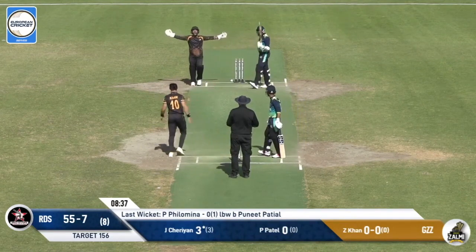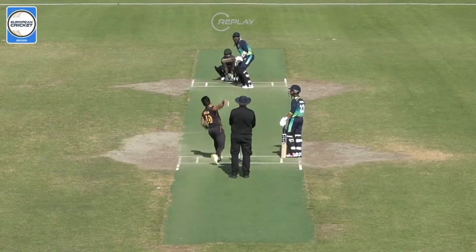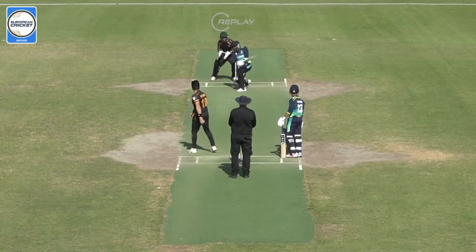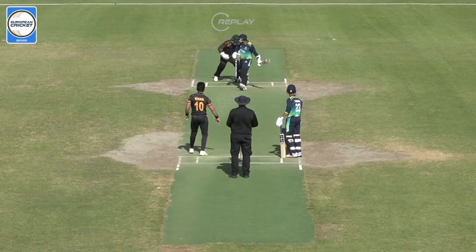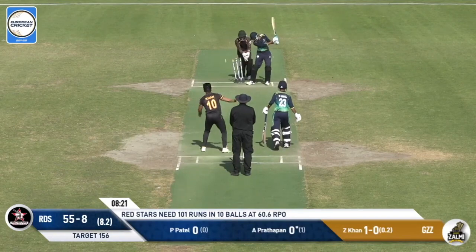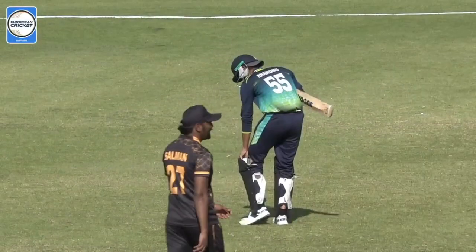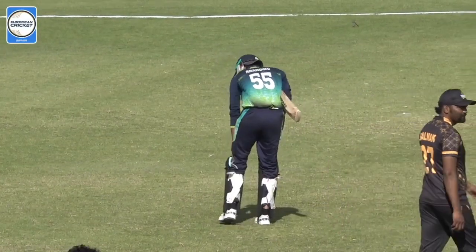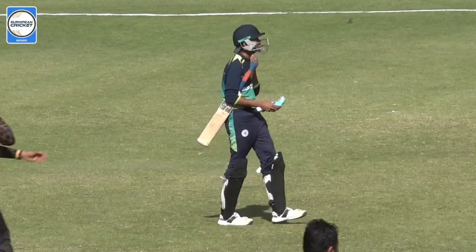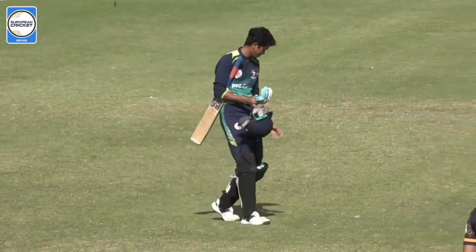Oh, bowled. Well, I think Zishan Khan's come on to bowl. And can you believe it? He's bought himself a wicket here. It was a flighted leg spinner. That one's going to clean him up, to clip the leg stump. And that's going to be the end for Prathapan. He's clean bowled by Zishan Khan. Derek's going to come out to greet him.